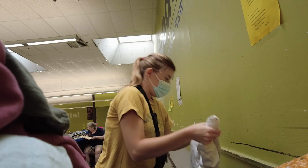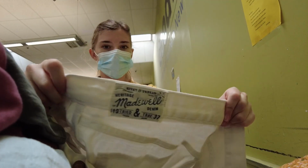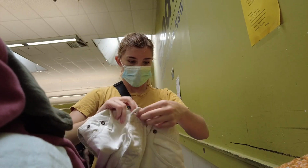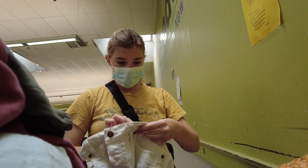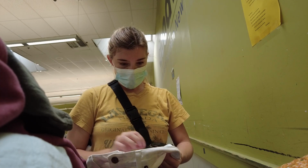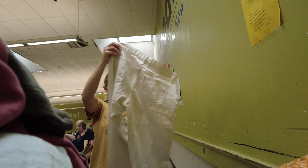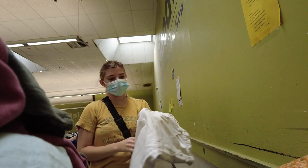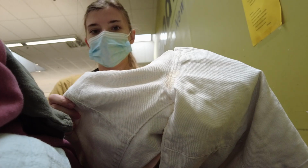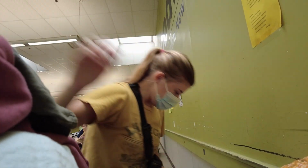And then our next piece we're going to look at is this pair of Madewell jeans, and these are actually a pretty old tag, but the style on them was cute. They were more of like a boyfriend fit, but going over them I do find some stains, so I end up passing on those. I could maybe get the stain out, but I just decided to leave it behind.